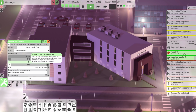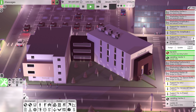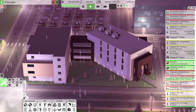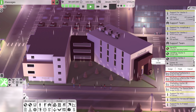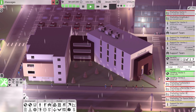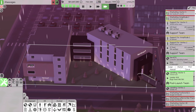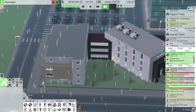So let's get this thing updated. Let's fix some bugs. We'll throw it in source control. And Vector 5, I want to do exactly the same thing. Oh no, Vector 5 is already being worked on, so that's fine. We'll throw this up here. NerdOS is actually ready to go into beta, which is a huge deal. Vector 5 is actually almost done, which is also a pretty big deal in terms of this update here.